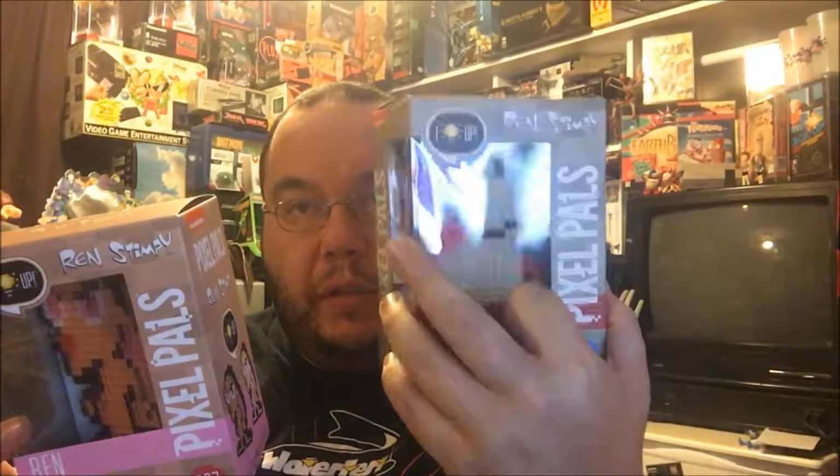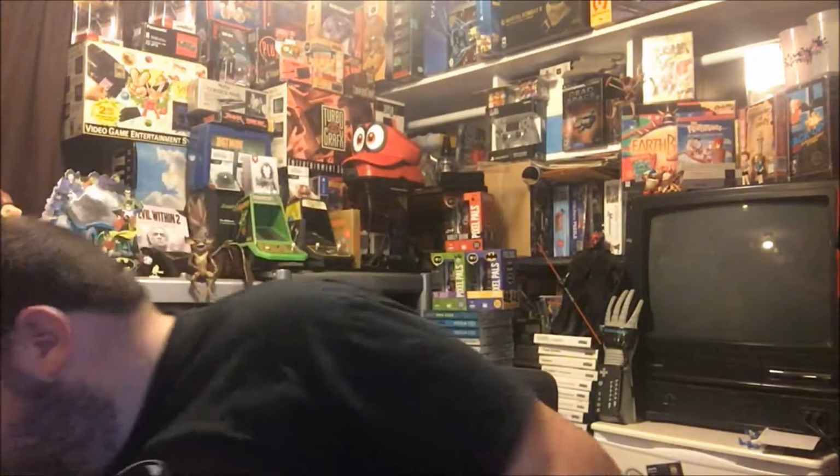Also, I picked up some Pixel Pals. I like collecting these. I think they're pretty neat. I got Ren and Stimpy. Oh, there's Stimpy. Like I said, I like collecting these. I think these are neat. I just like the pixelated look of them. I don't know why. I'm addicted to them.